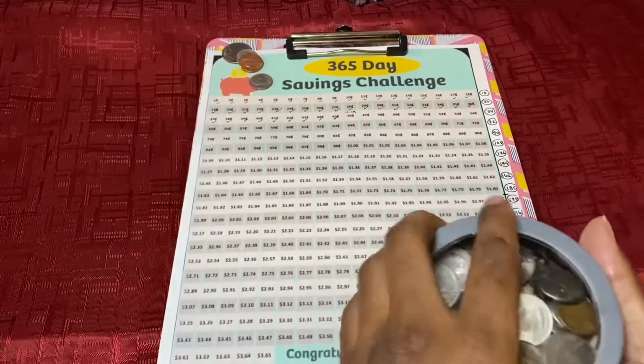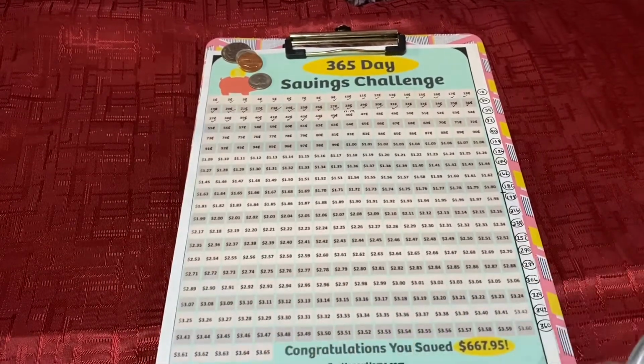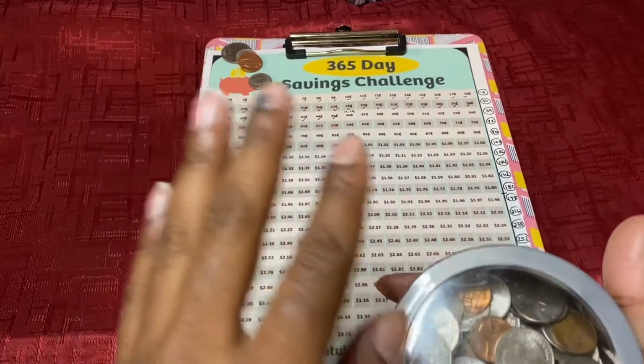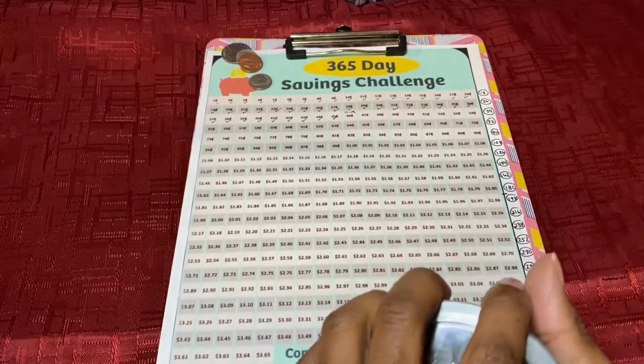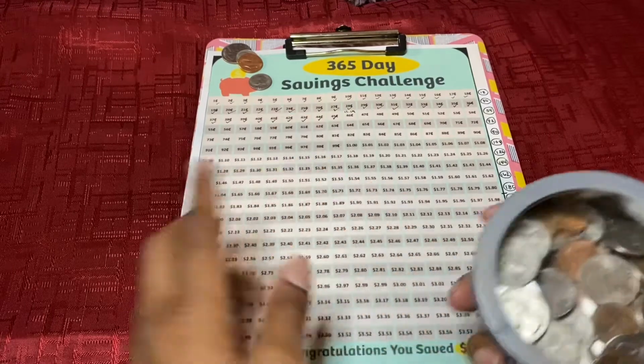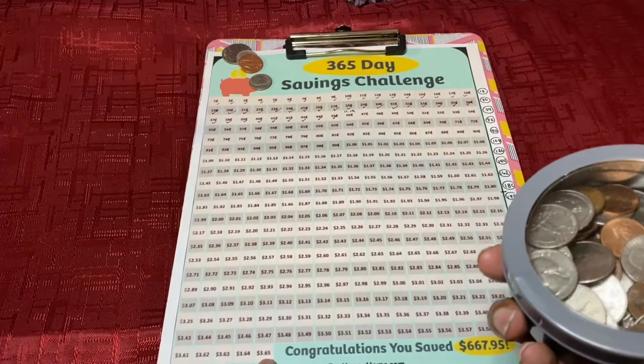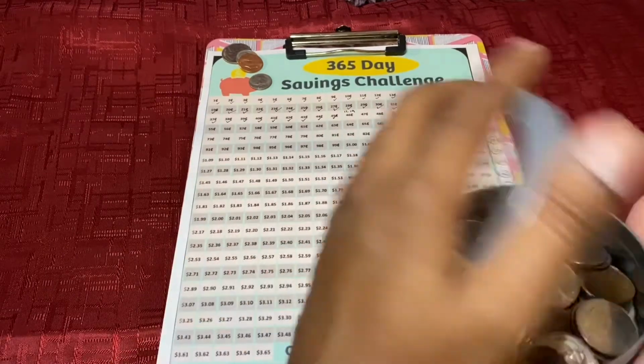And this is a really good challenge for those who are just literally just starting off, really on a strict income, and you have no leeway. This is a good way because you're only letting go of a penny, 2 pennies, and the most you're letting go in a day is $3.65, because that's 365 days.